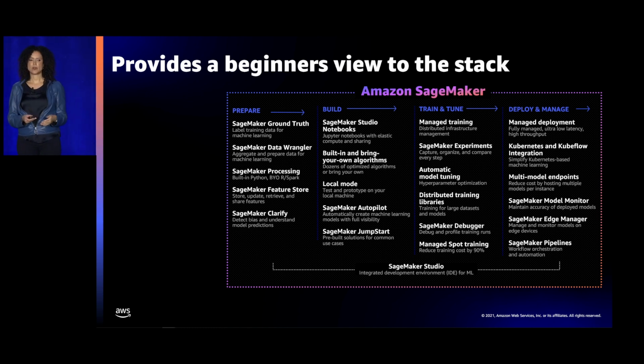Okay, so SageMaker is our flagship ML platform, and it really helps you with the entire process of what you need to do for data science. All the way from preparing your data, to building your models, to training and refining your models, as well as deploying, managing, and monitoring. We offer robust functionality in each one of these areas, which is fantastic for people who are deploying models and trying to do this for a living.